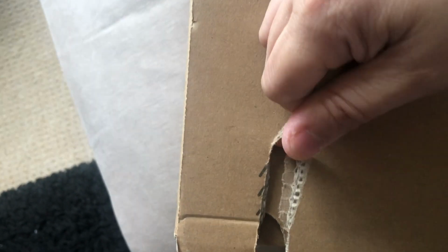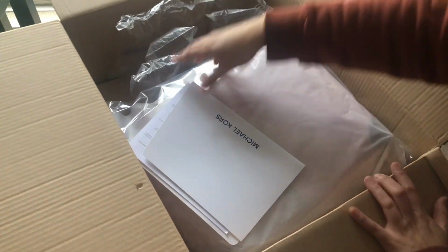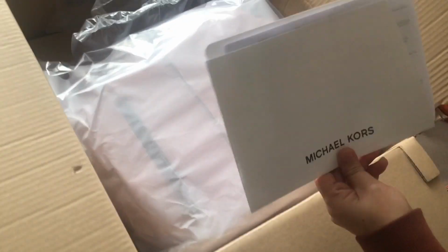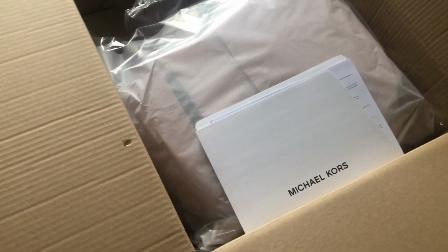Okay, and there's another one. Binili ko rin po sa Michael Kors. So, i-open na po natin. Ayan. Ayan po. Open ko yung box. Satisfying. Ayan. So, ayan po siya. This one's a big boy. It is a big boy. So, see? Ayan po uli ang ating receipt and yung return sticker if ever you change your mind once again.